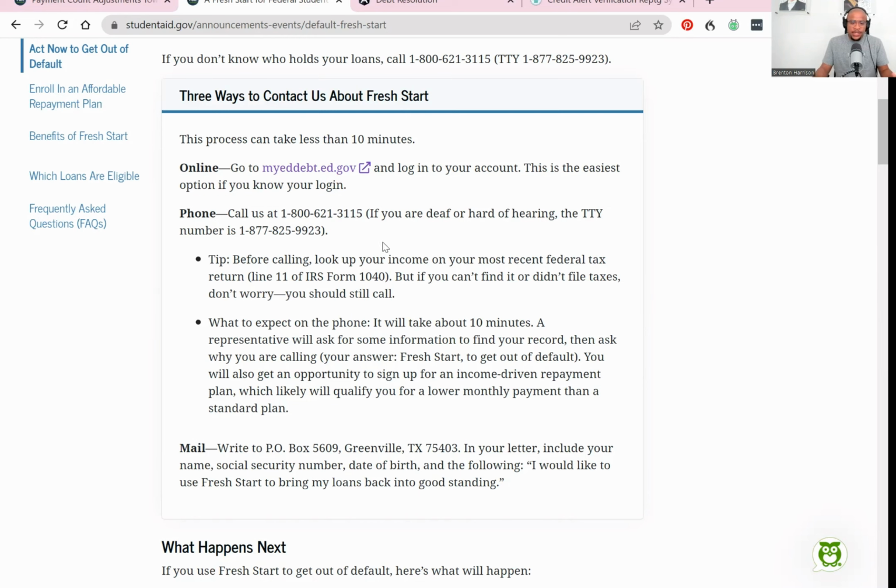Now, if you don't have a login for that site, you can call. The number is 1-800-621-3115, and they let you know that they would ideally have you have access to your last tax return when you call. And if you have that access, it says it's going to take about 10 minutes for a representative to walk you through some information so that you could formally apply for Fresh Start.